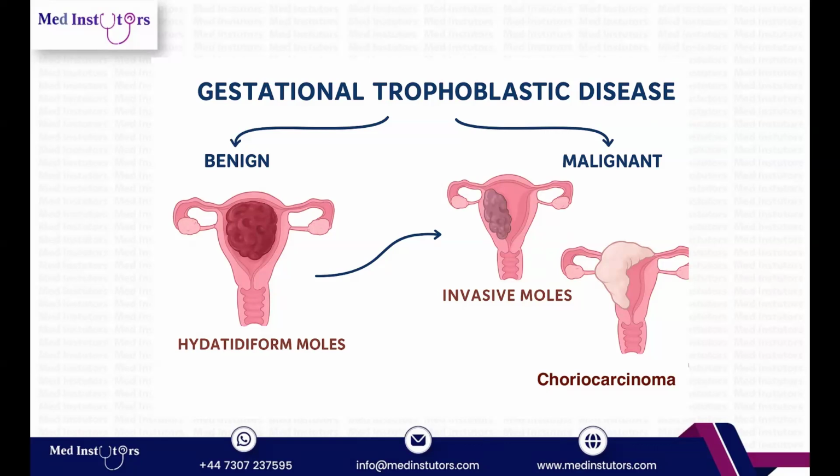Okay, so this is a high yield topic in your MRCOG-1 exam, which is gestational trophoblastic disease. And honestly, they just kept on asking different questions from the same topic, and it is not very difficult to be honest. If you understand the difference between the different types of gestational trophoblastic diseases, you can remember it for a very long time.